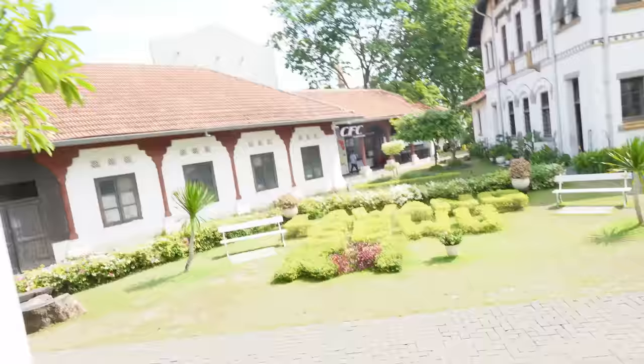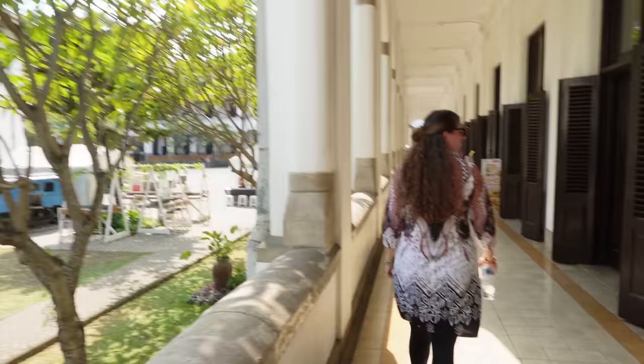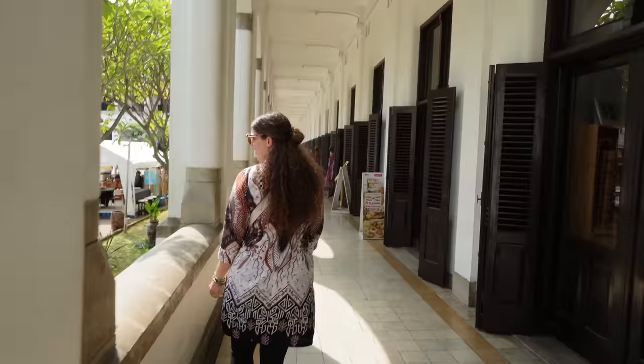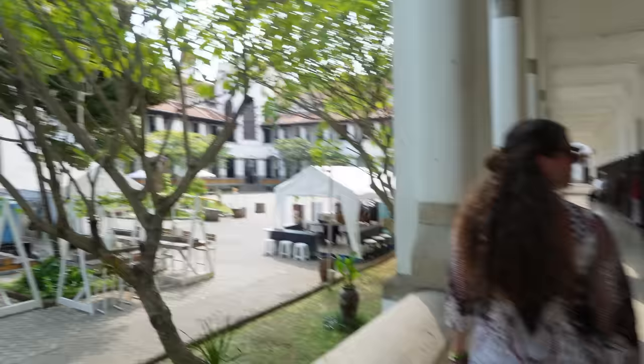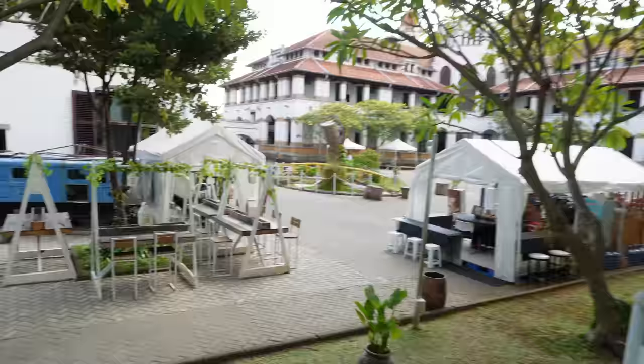Oh, there's a KFC. There's a KFC inside Lawang Sewu. There you go. We are big KFC fans ever since we tried it for the very first time in Jakarta, and we loved it ever since. Have a look at this, it's just really cool. We've got a bunch of different stuff on sale, like coffee and snacks and KFC and a garden, and there's live music. Couldn't really want anything else, to be honest.